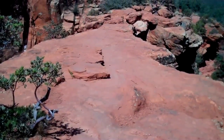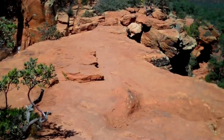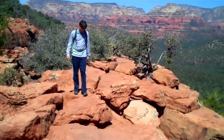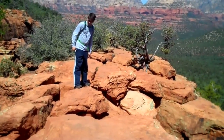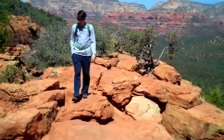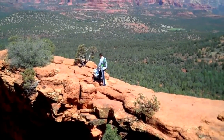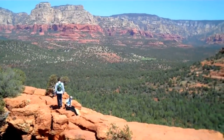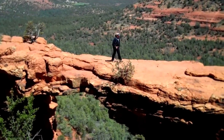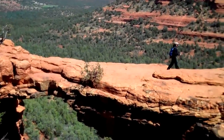Let's walk out on Devil's Bridge. You'll see it really isn't very narrow from this view. Very wide on the east end and narrowing a little bit as it heads west. The wind's really picked up now, so we're going to head back to the parking lot before we get blown off of Devil's Bridge.